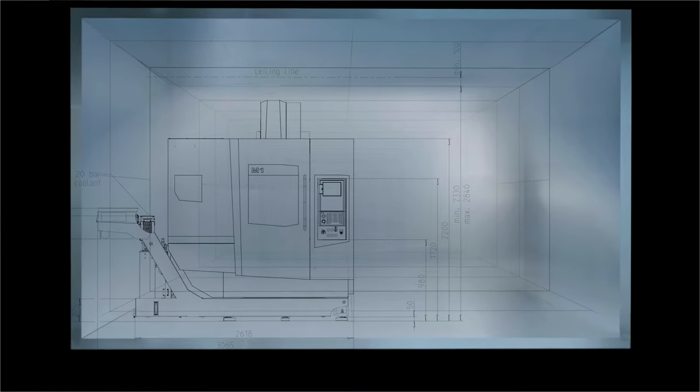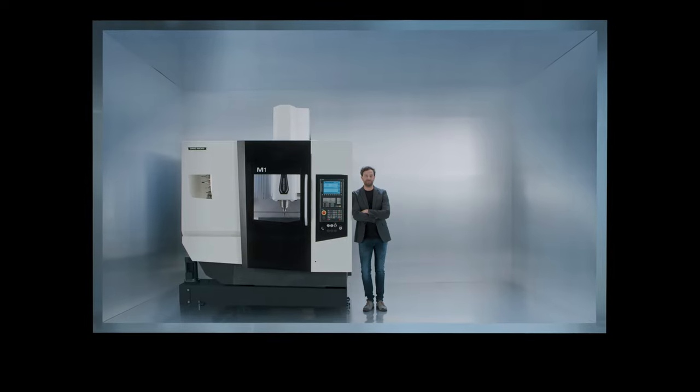Soon, I'll be able to order many more machines with Hazer. M1, designed for your profit.